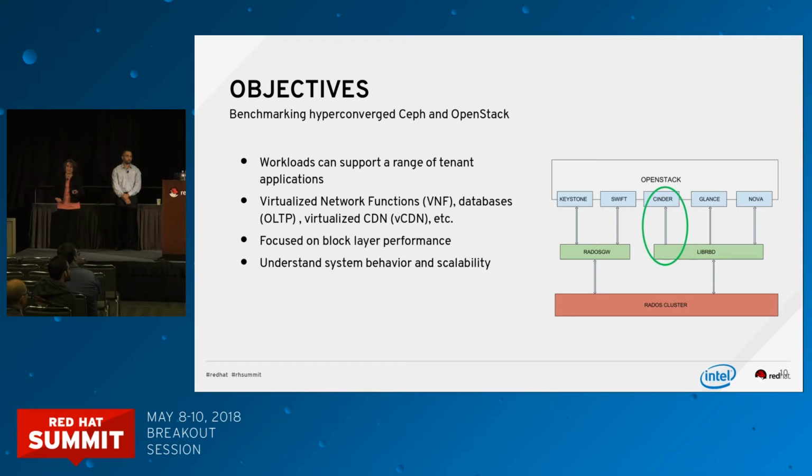They needed the infrastructure to be able to support multiple tenants that were running a wide range of workloads, top of which were virtualized network functions, databases including transaction processing, and a virtual content distribution network. But there were more workloads beyond this, and you'll see when we go through the data that this could be suitable for a wide range of workloads, compute and storage.